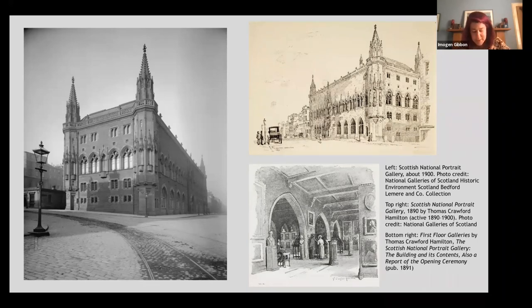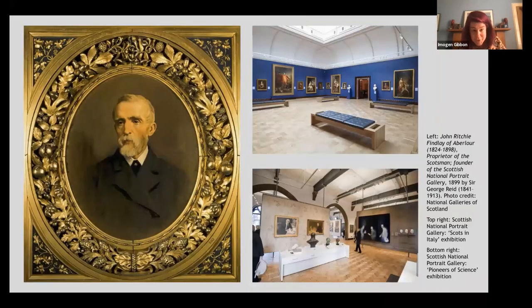The building includes a breathtaking decorative scheme, both inside and out. Outside, a series of sculptures of figures from Scottish history, together with decorative carvings and allegorical scenes in relief, adorn the facade and the east end of the building. In these two exterior images, the photograph shows some sculptures still to be installed, and the drawing on the top right-hand side shows those installed on the northwest tower. And here is John Ritchie Finlay on the left, the anonymous donor, in a portrait painted by Sir George Reid in 1899.